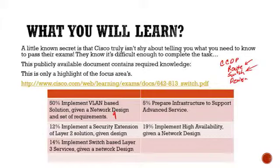So if you take a look at this, a lot of people like to know, okay, what are the key factors? Well, Cisco has pretty much said this is going to be 50%. So if you knew everything about VLANs, trunking, private VLANs, all those kinds of things, and VTP, that's 50%. You've earned a 50. If you knew everything about layer 2 security, you've got 62. And if you've learned everything about switch-based layer 3 services, you're now at 76. And if you knew everything about high availability, you would pass, okay?